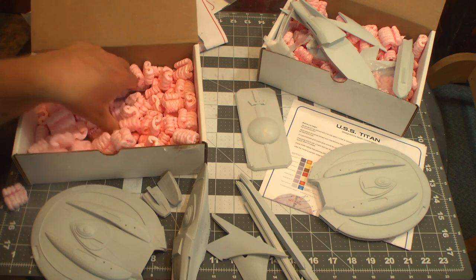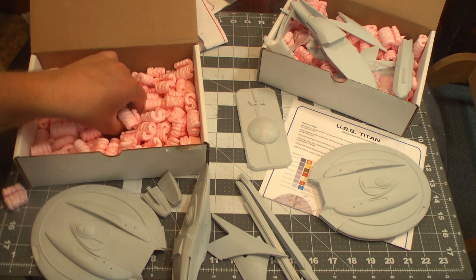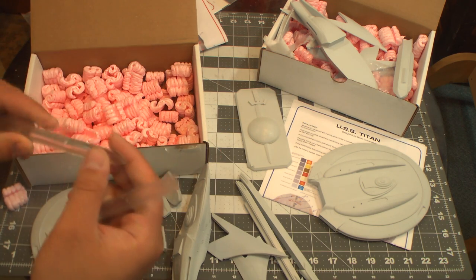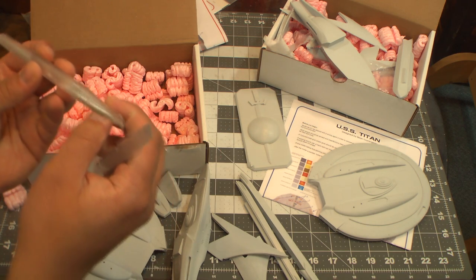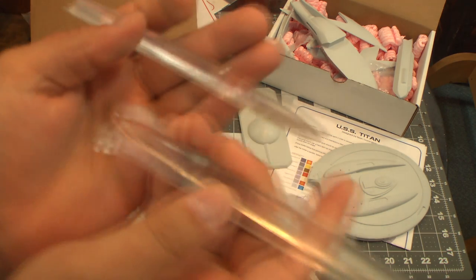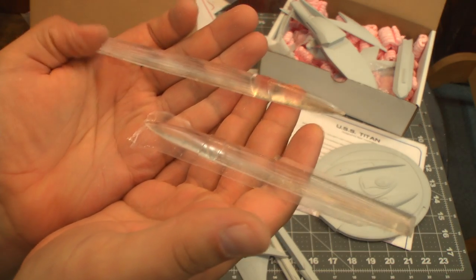And as far as I can tell, last but not least, we have some very clear parts that look so cool. A little bit of flash on them. Nice clear cast resin. Hopefully they'll show up.